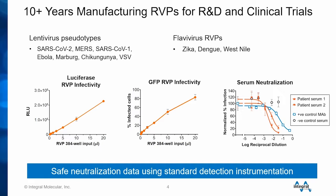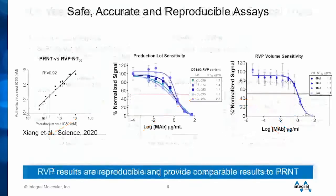We produce RVPs with an optical reporter gene, either luciferase on the left or GFP in the middle, that is expressed within 24 hours of cellular infection by the RVPs. Readout for luciferase is in relative light units and in percentage of infected cells for GFP. The dose response curves on the right show how RVPs are used to characterize the neutralization of monoclonal antibodies and sera from patients. Our RVPs are available as a ready-to-use reagent that provides a safe and efficient alternative to the historical standard plaque reduction neutralization test, or PRNT.